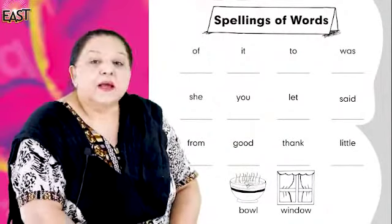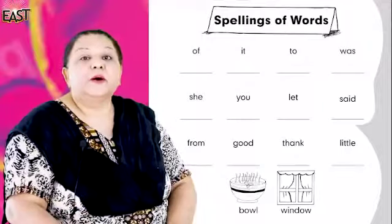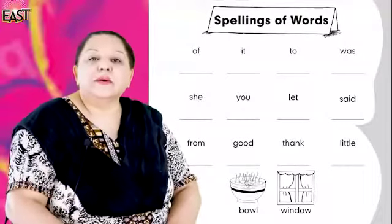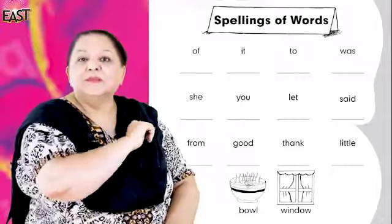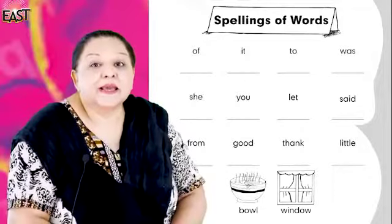So, boys and girls, you're going to read these spellings of the words, try and write them in your copies, and then write neatly and remember the placement of the words. The sky, the grass, and the root words. And remember, the first letter is a capital, and afterwards, what happens? Good, well done, full stop at the end.